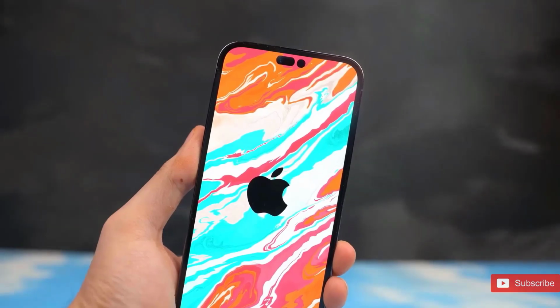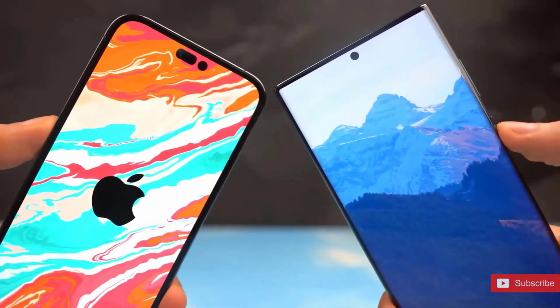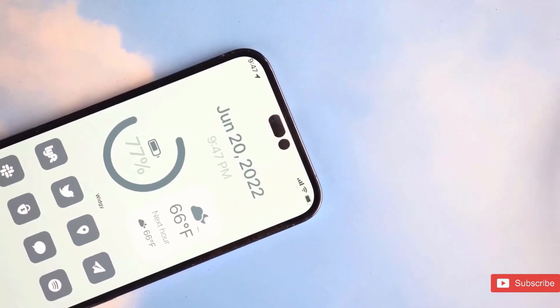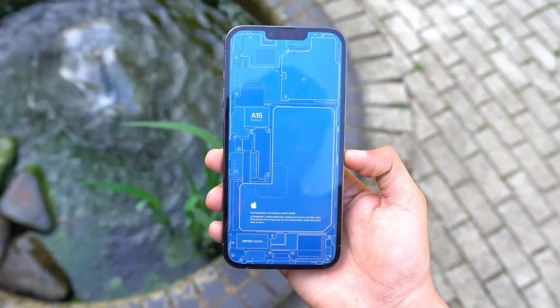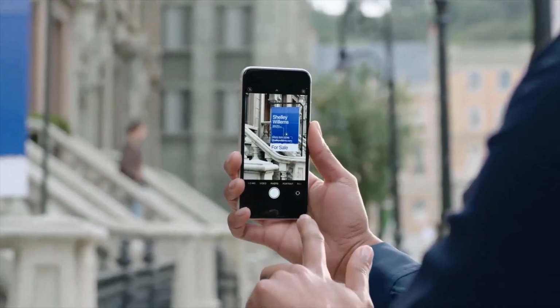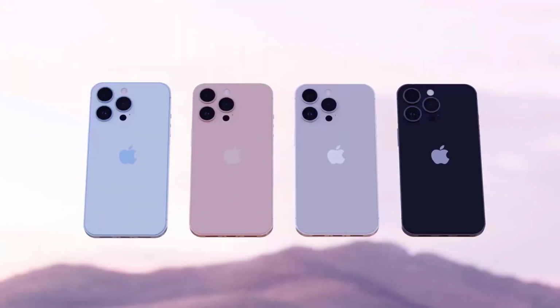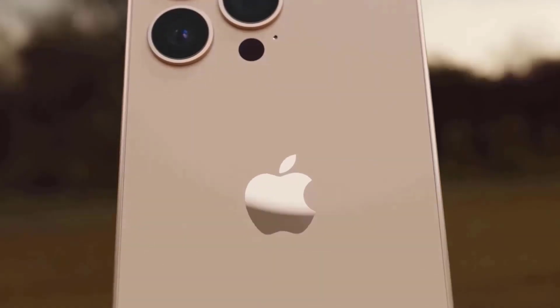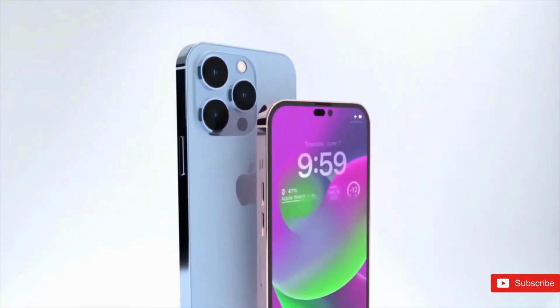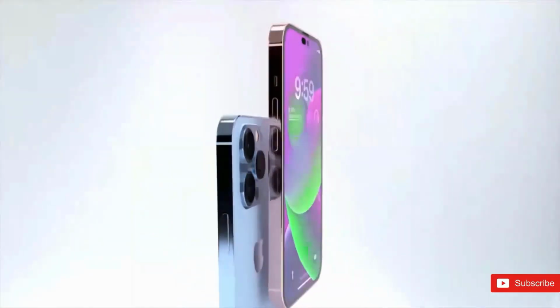iPhone 14 Pro Max will be getting a 6.78-inch OLED display at 2778 by 1284, and again it will be a 120Hz ProMotion display, 6GB of RAM, and storage will be 128GB, 256GB, 512GB, and 1TB, and the base model of this will be 128GB, coming in at $1199 US.